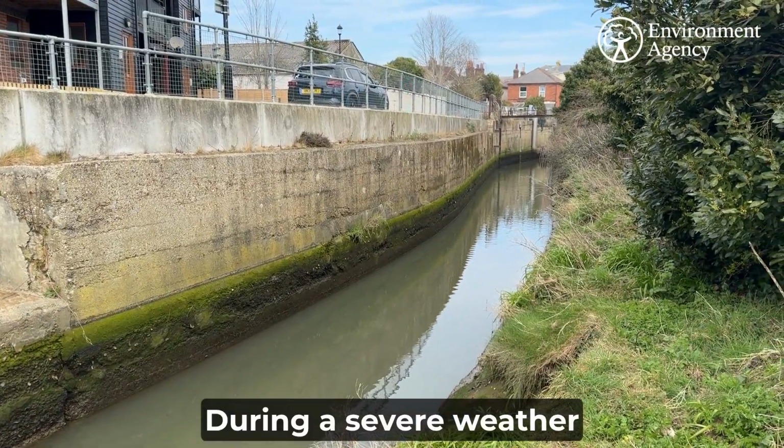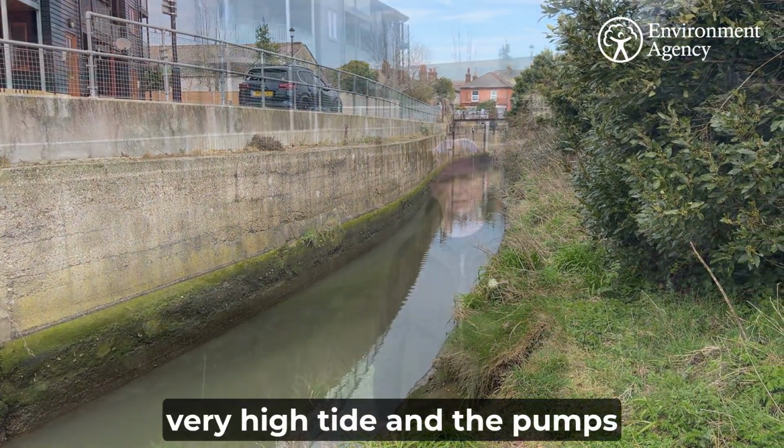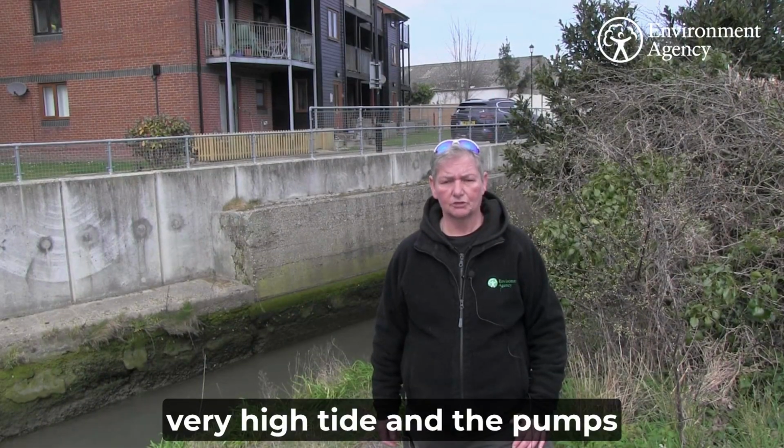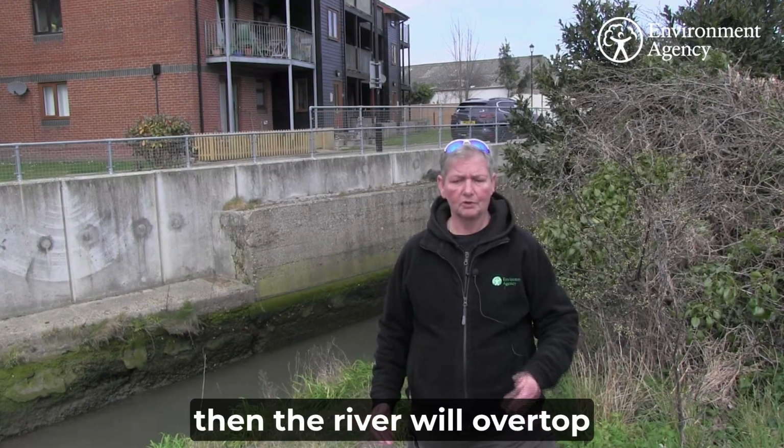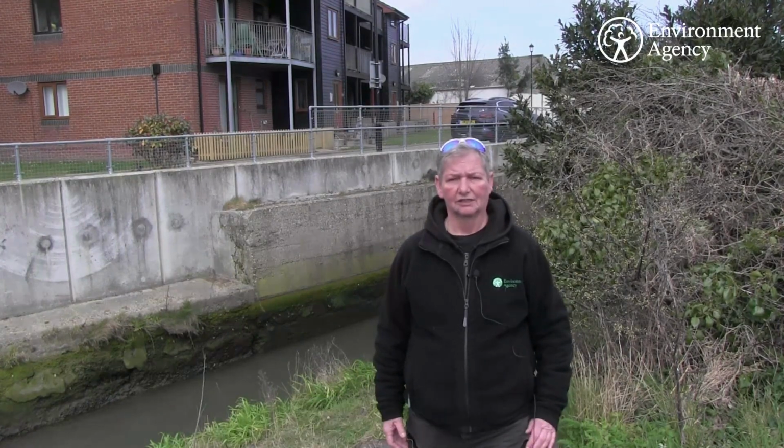During a severe weather event or a very, very high tide, if the pumps become overwhelmed, then the river will overtop and go into Simian Wreck.